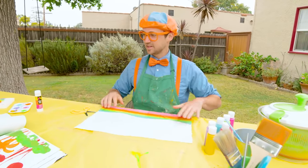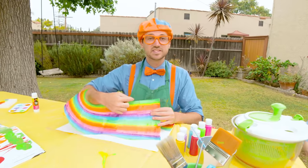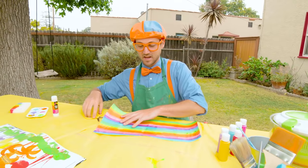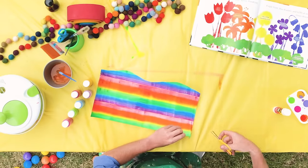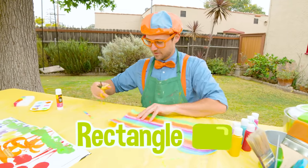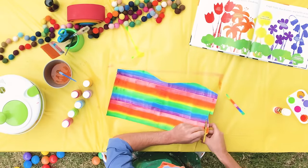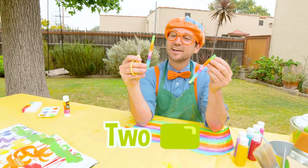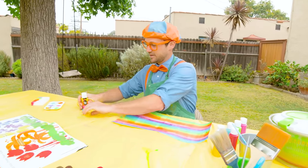All right, next step is to take this, remember, the rainbow, and cut out some stems and grass from the other side. I'm gonna set this down right over here, so then I can start cutting. Okay, let's cut a nice long stem. Yeah, just like that. It's like a really thin, long rectangle. Perfect. Let me do another one. Yeah, I'll start with two. How about that? Yeah. Oh, whoa. There we go. We have two long rectangles. Yeah, one, two. And these are gonna be the flower stems. Okay, put them right under there.